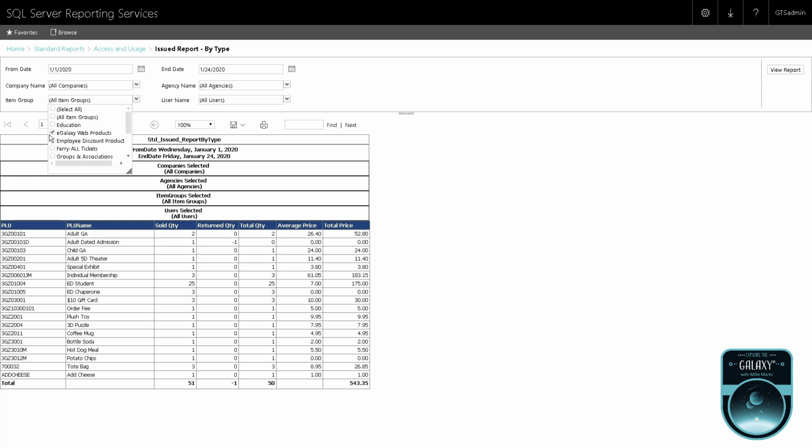Or I can go ahead and say, show me everything that was categorized as an eGalaxy web product. But on top of that, we can actually go to Galaxy right now if we wanted to, create a new item group, and then in just a few moments, the synchronization from the Galaxy database to the Reporting Plus will show the new item group, and you'll be able to make that quick report. So it's a very, very strong tool, but simple.